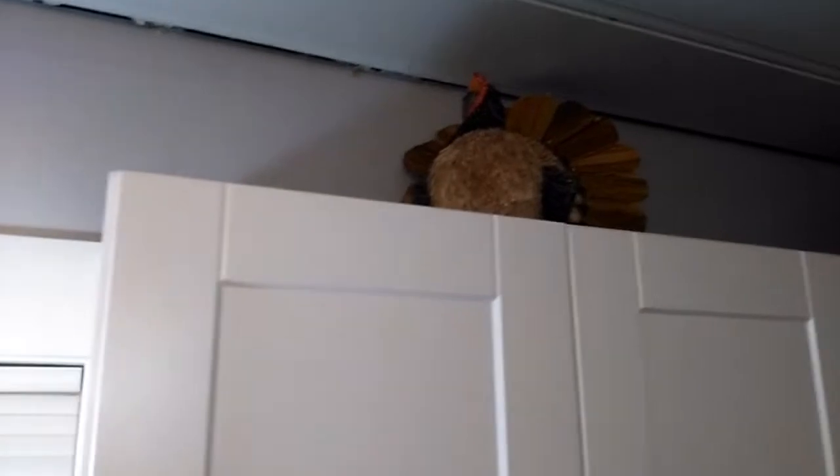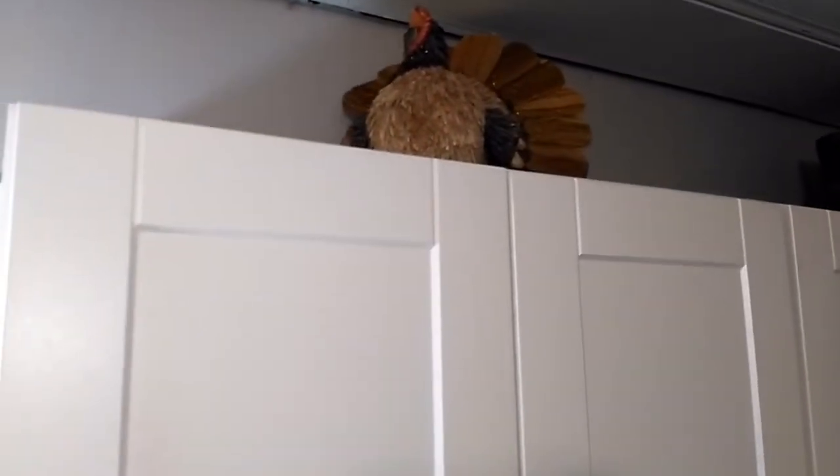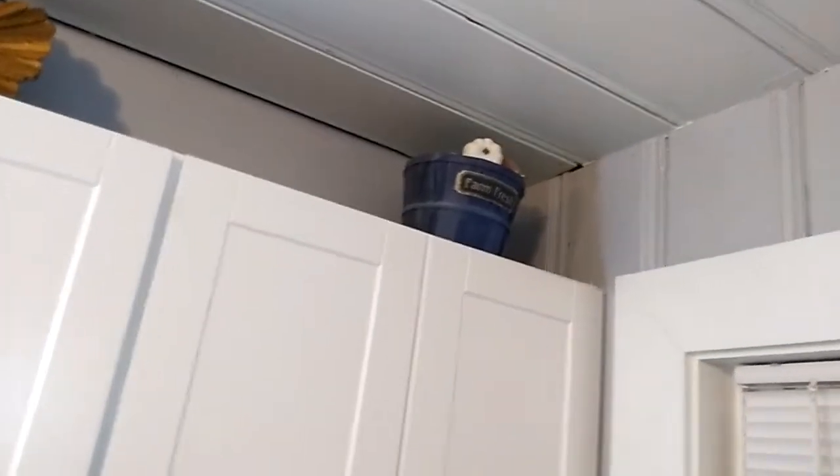I'm sorry if my lighting is a little crazy up top. Let's see, can I make it better? Okay, I don't know if that made it better or worse. But I also have a pumpkin. If I can get the lighting right. I also have a turkey up top. And then I have my Farm Fresh basket filled with pumpkins up top as well.